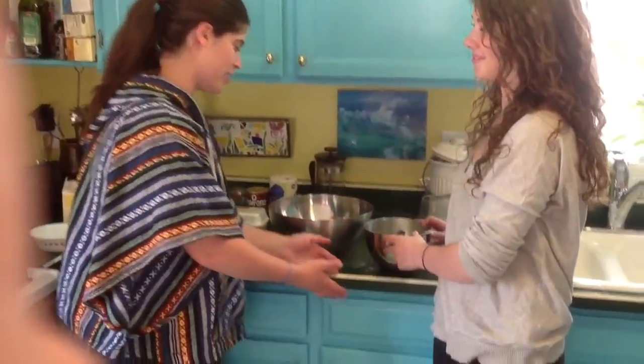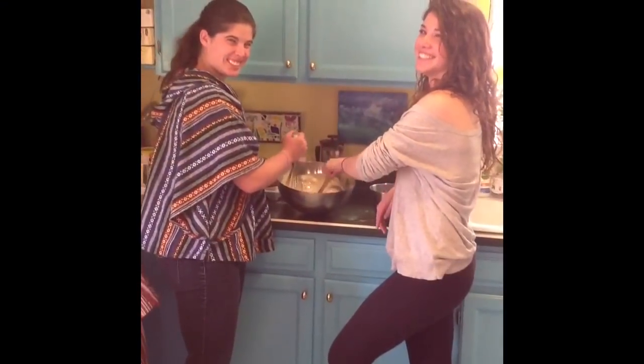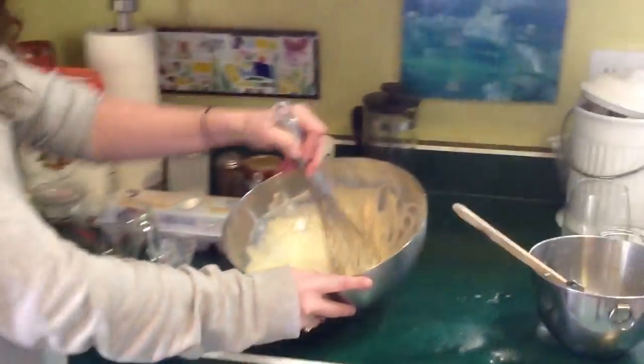Next, we add the wet ingredients to the dry ingredients. Stop that! Let's talk about baking soda.